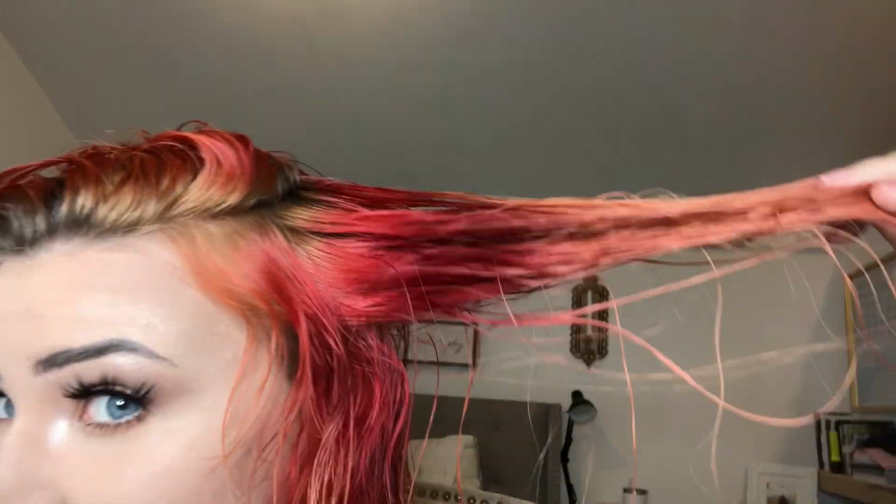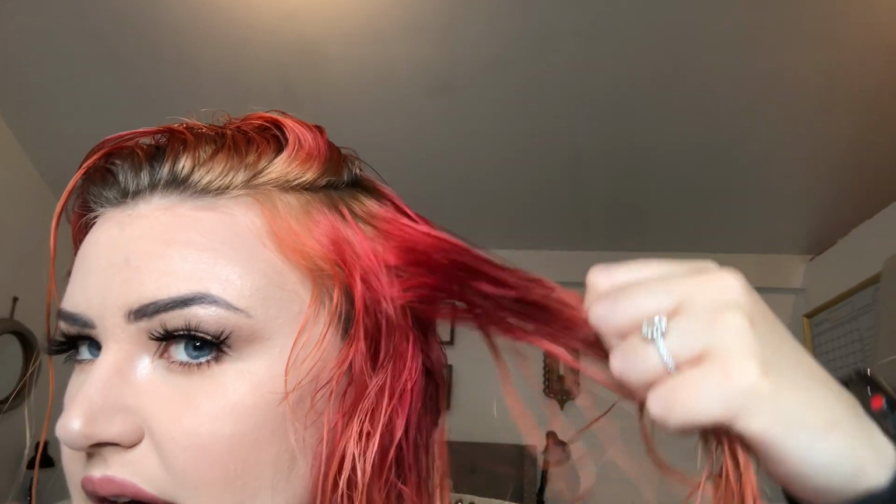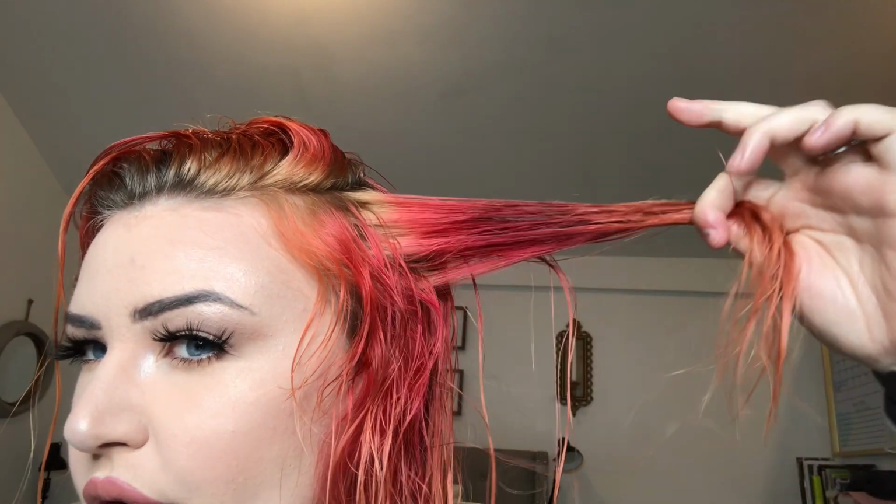And then my ends are this orangey pink coral color. So that's where I had been platinum previously, and it's lifting because the color is coming off the bleach easier. And then that mid shaft area where it's bright red was where I dyed over virgin hair.